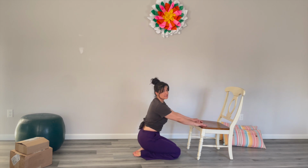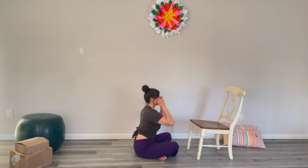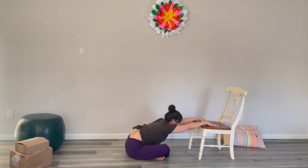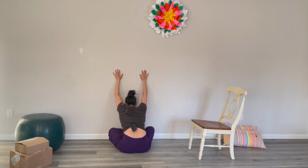I'm going to mock this as my desk because I do not have a desk. So we're going to use this seat of the chair as the desk. So at any time when you're seated in your chair at a desk, just gently draw that seat back and reach the arms directly out in front of you and just allow the forehead to fall onto the desk. If there is no desk, you can do this same action on the wall. And you can even allow the forehead to fall to the wall.